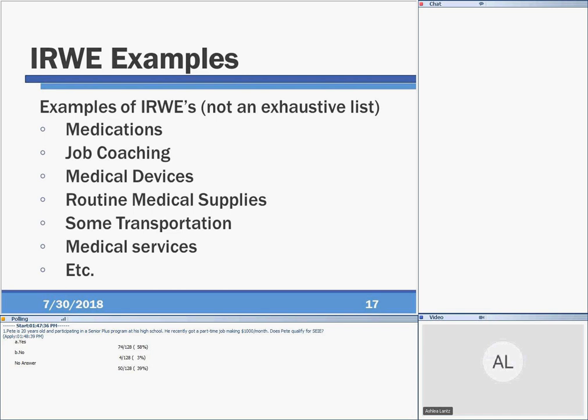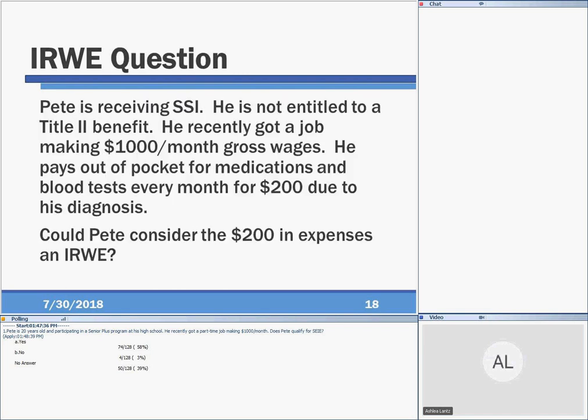I have some really crazy examples of ERWIs I've requested for folks, but just know that you can really negotiate around what's considered an ERWI. You just have a conversation with your SSA claims rep and explain the scenario to them. You can provide a doctor's note. They're often very willing to consider it to be an ERWI.